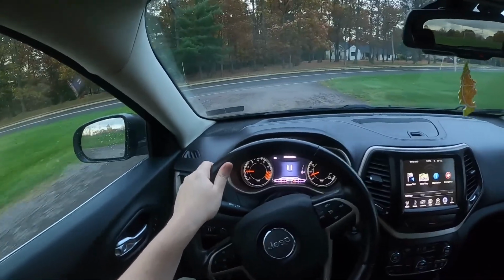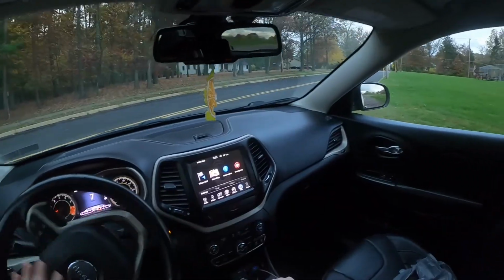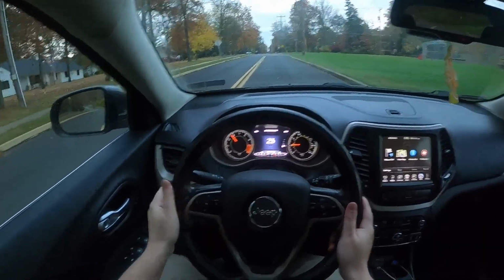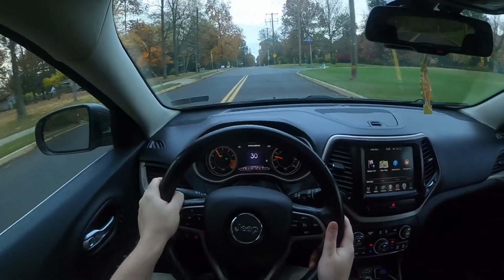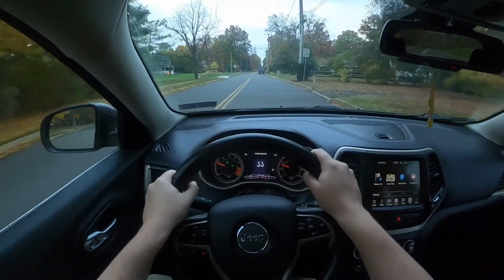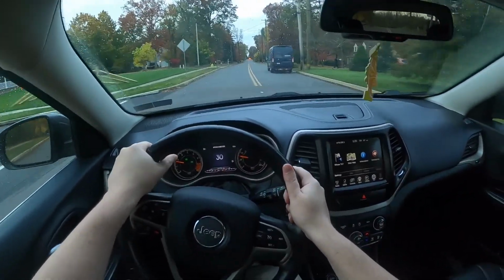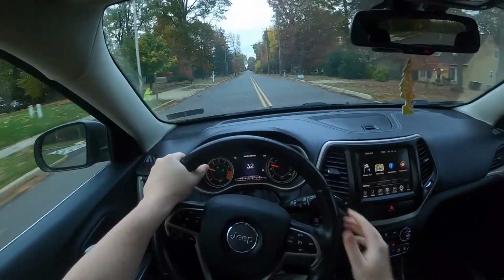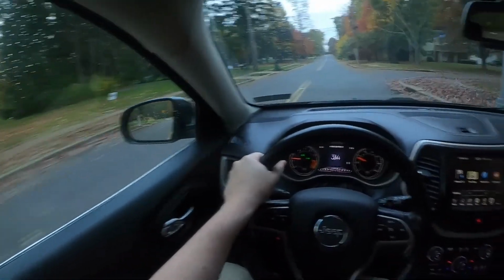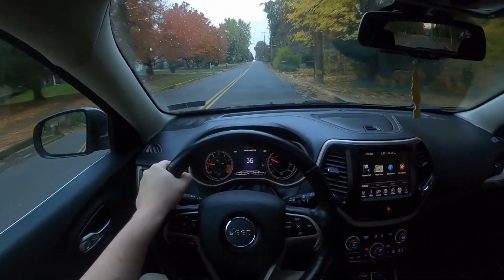Handles this gravel road decently well. And first thing I noticed driving this around, the acceleration is a little bit rough in my opinion. It's not bad, it's still decently smooth, but this 9-speed automatic just shifts kind of weird in my opinion. It doesn't always deliver the most seamless shifts.